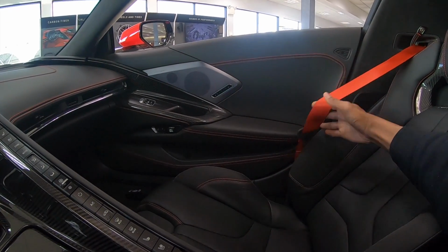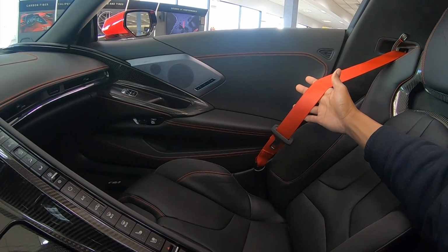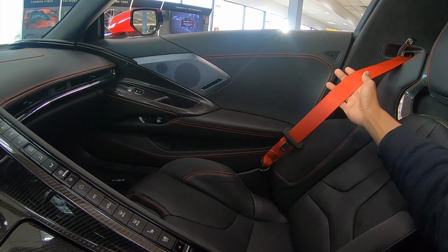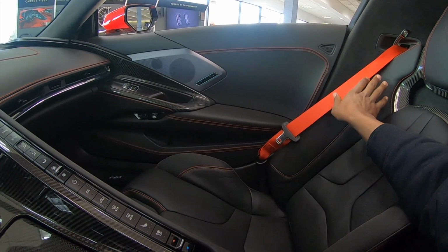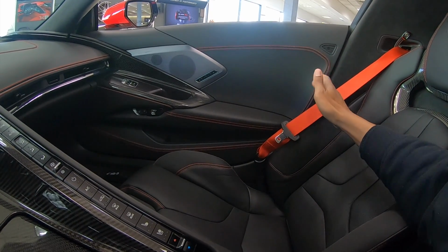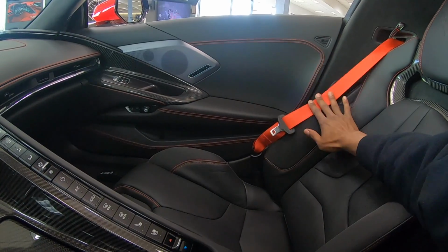I like these red seat belts. I'm one of those guys where I grew up not having the choice of choosing my seatbelts in any car I had. So any car that I can actually build my own, I would love to have the opportunity to change the seatbelt color. So this is pretty amazing. I mean, obviously black seat belts and gray seat belts are standard in the vehicle, but I like how I'm able to design this car.